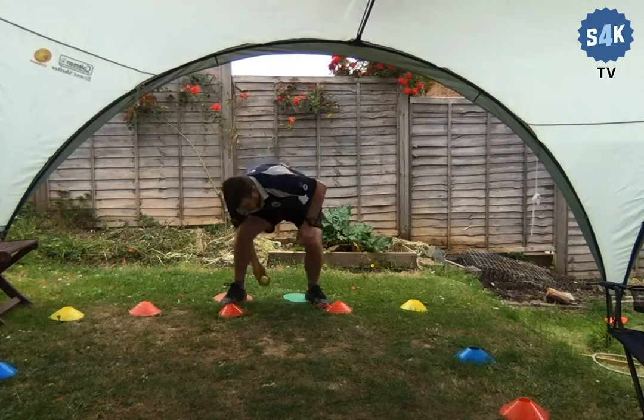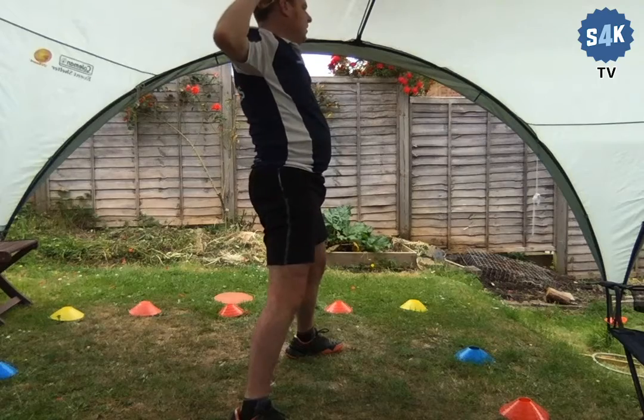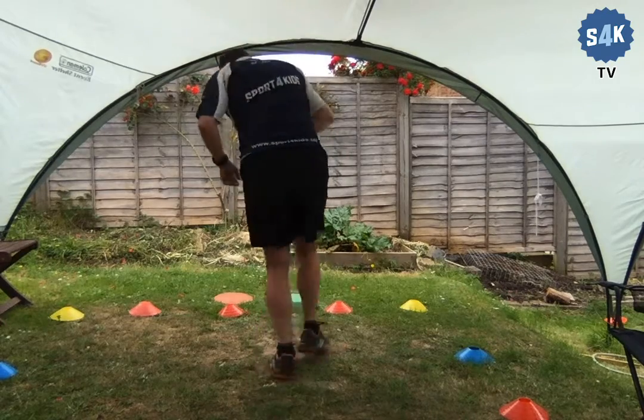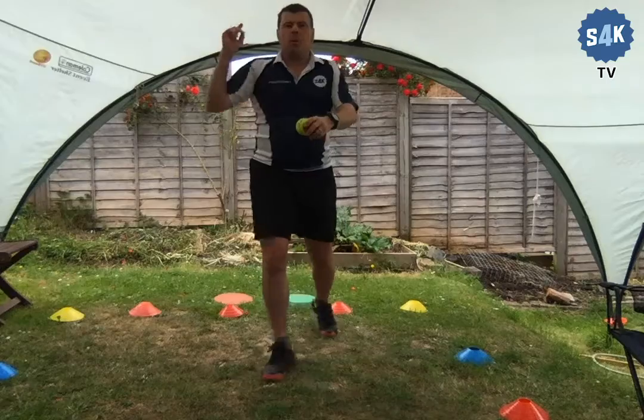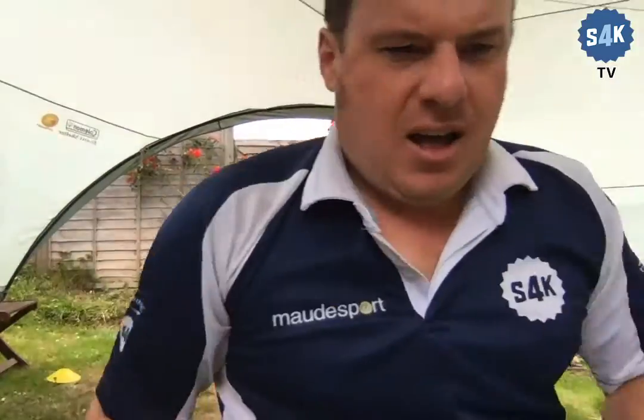Reactions. Oh, there's the ball. Twist. Point. What do I do now? Throw it if I'm going to throw it back. Oh my word, that was brilliant. Whew. Great work there.